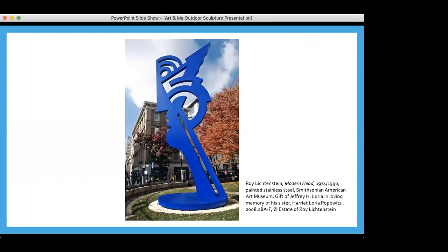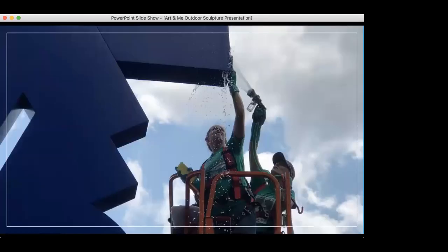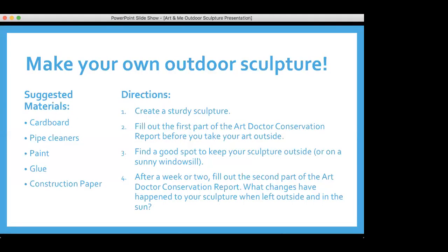So let these really kind of inspire you, because right now we want you to get out all of the materials that you collected to create your own outdoor sculpture. And here is an example too, to see again just that scale that I was talking about. All right, so for our art making activity, we're gonna make our own outdoor sculpture.